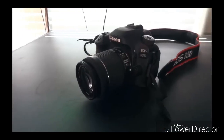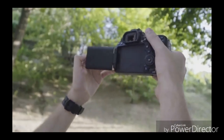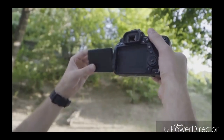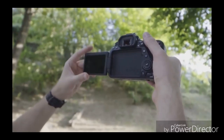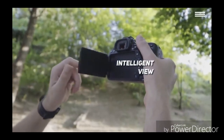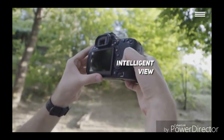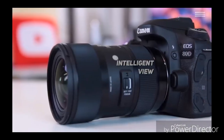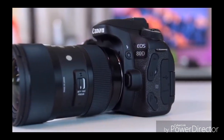EOS 80D is a very dynamic camera that utilizes the full potential of precision, power, and functionality. It's also a very good prototype of how an outstanding camera should look and act like. Out of all top-notch features, Intelligent View is the one that really stands out. This feature will bring the best aspects of DSLR photography with each and every use. At the same time, it will raise the overall experience to a whole new level.